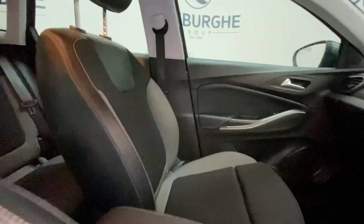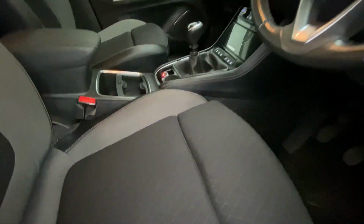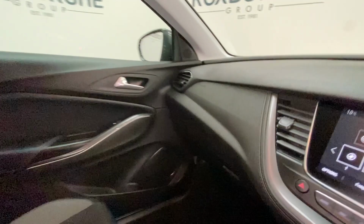Stepping inside the front, you'll see our passenger armrest and driver's side are all looking tidy. Fold away adjusters there for those long journeys.